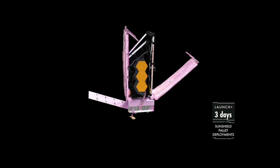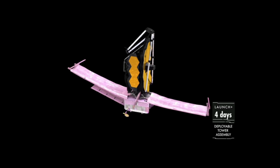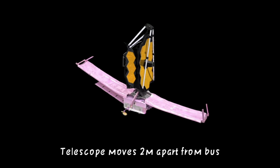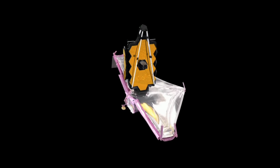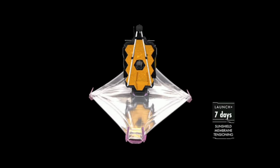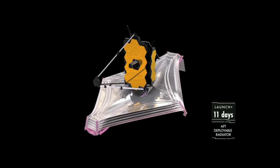Just after that, the sequence of major deployments started. The first deployment was the fore and aft sunshield pallet, followed by the release of the remaining subsystem launch locks. The next deployment was the telescope, in which the telescope and the spacecraft bus move apart from each other by about 2 meters when the deployable tower assembly, or DTA, extends. The full sunshield deployment with unfolding and tensioning of the membrane could then be initiated, followed by the deployment of the momentum flap. Then the secondary mirror will be deployed, followed by the side wings of the primary mirror.